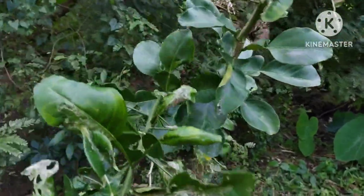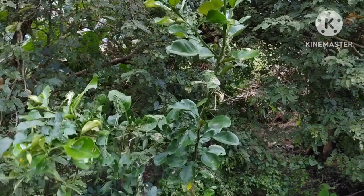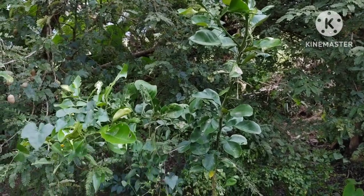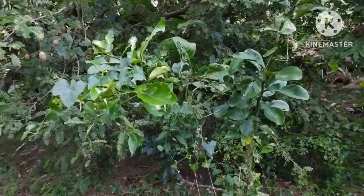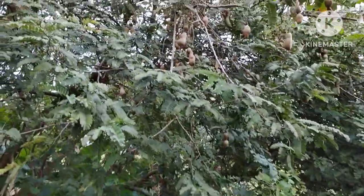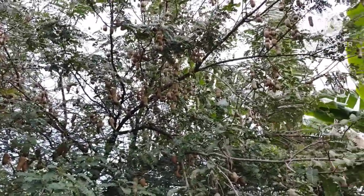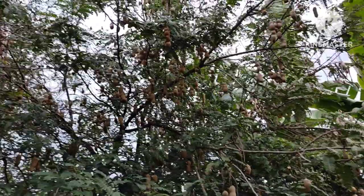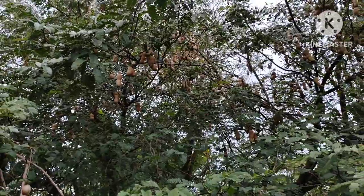When they... the fruit will get bigger than my head. And we have this sweet tamarind. Yes, Thailand tamarind. It's sweet, very sweet when they get ripe.